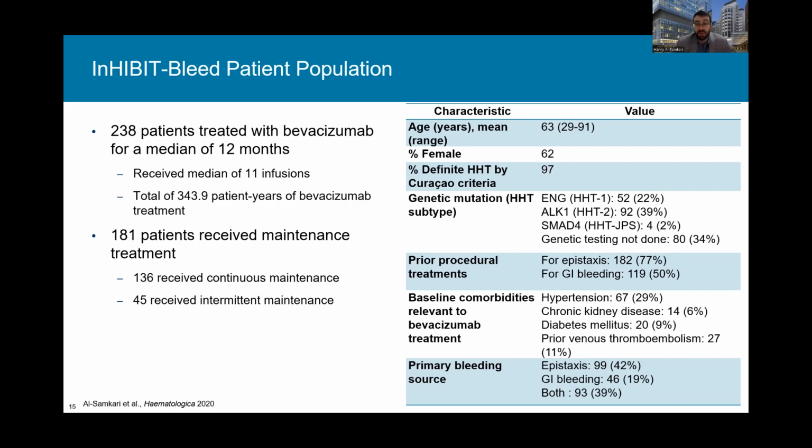The majority of patients, 181 of them, received some form of maintenance treatment, as I had mentioned before. This patient population didn't include children, which is all adults here, but people in their 20s up to people in their 90s, 62% female, and the vast majority had what we would consider definite HHT by the Curacao diagnostic criteria, all different mutations represented. And many patients had underlying medical problems that we have some concern for when we treat patients with this medication because of its potential side effects.